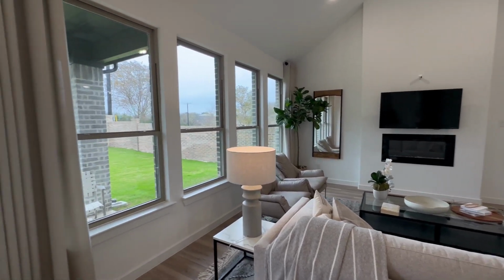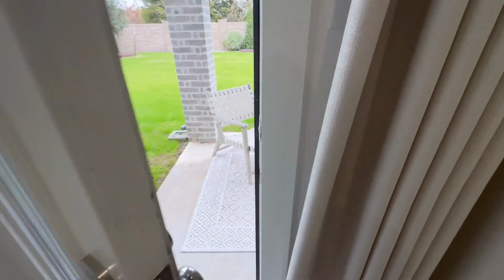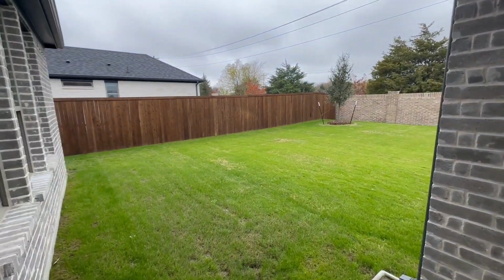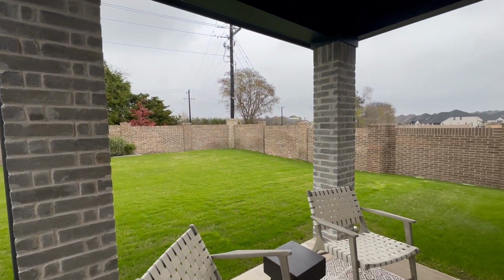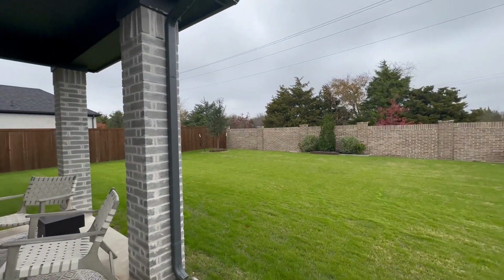Now off of your family room, you've got a door to your backyard. You've got a nice little covered patio back here. Not too big, not too small. And this yard is a really, really great size. So depending on where you are in this community will dictate how big your lot is. So we will get into all the nitty gritty of that when you're picking your lot, your elevation, and your floor plan.